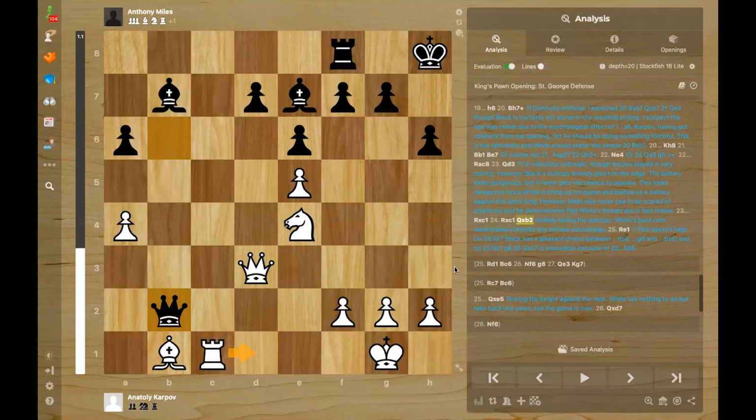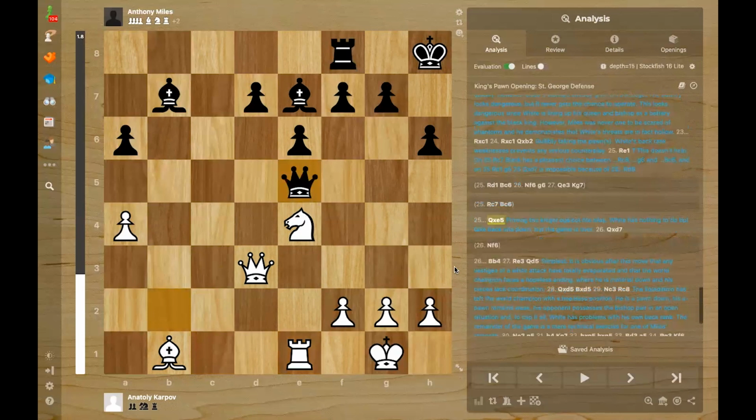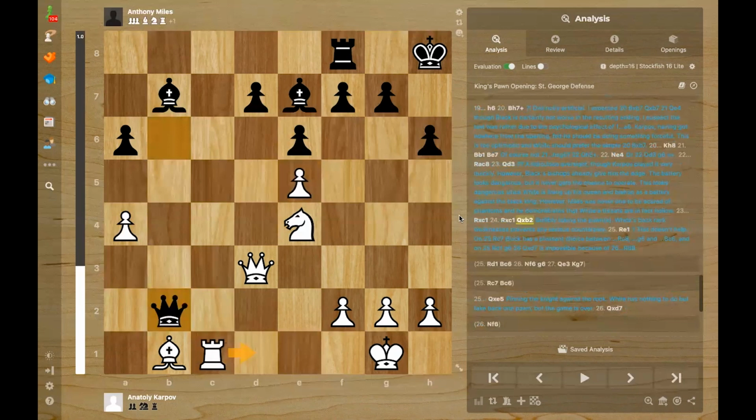But the problem with rook e1 is now the opponent plays queen takes e5. Tony Miles takes one more pawn, and again the knight can't move because in queen takes rook is checkmate. So this is the problem. Now Karpov just lost 2 pawns even before the discovered attack comes into the game.